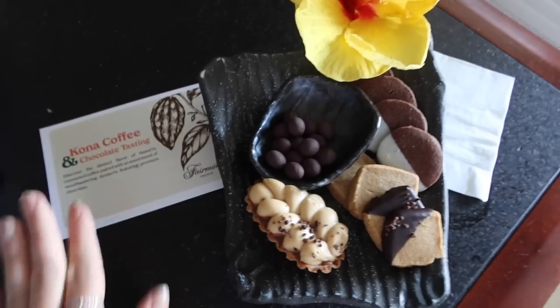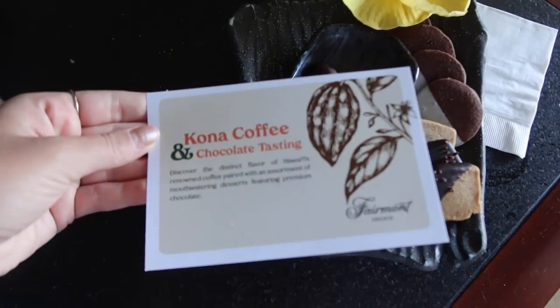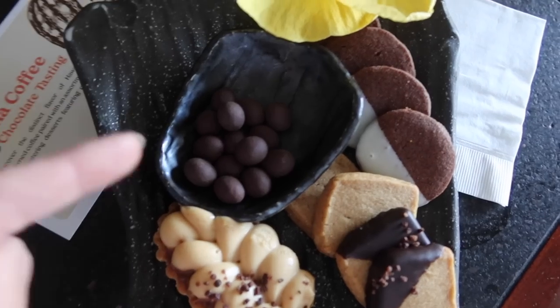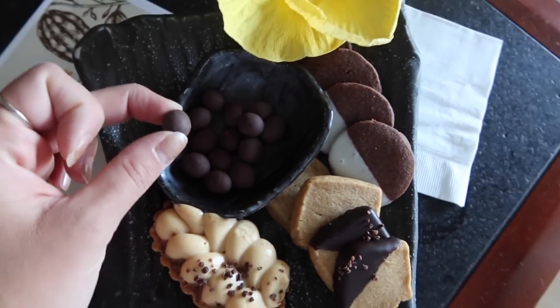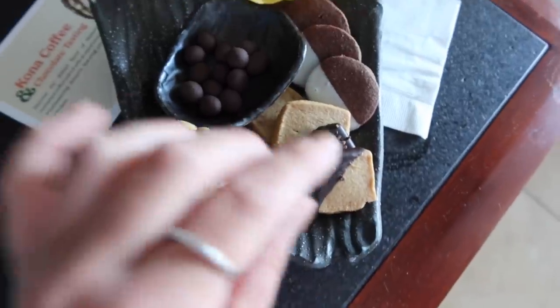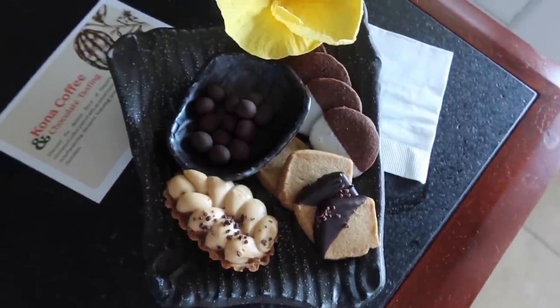And every time we come back to our room, there's always like a new surprise, whether it's chocolate or something. And last night, this is what we got in our room. We got a Kona coffee and chocolate tasting. These chocolate covered Kona coffee beans are so freaking good. I've been eating them like all morning. Shortbread cookies and all of the desserts here are just incredible.